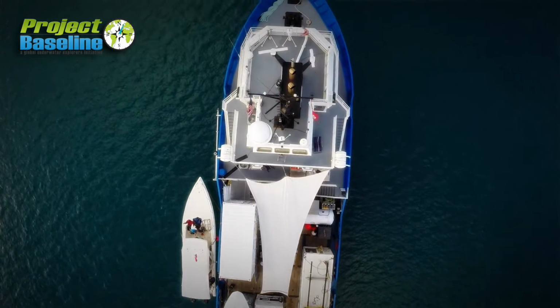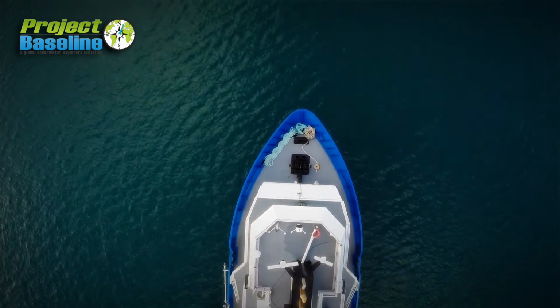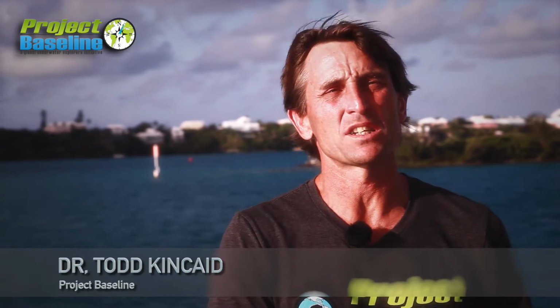With this mission, we've joined a conservation organization called the Nekton Foundation, who's just recently formed itself with the goal to establish baseline conditions in several different environments around the world to develop what they're calling an index for ocean health.